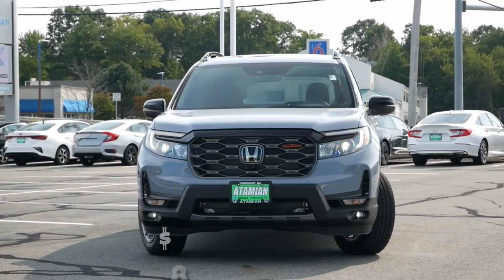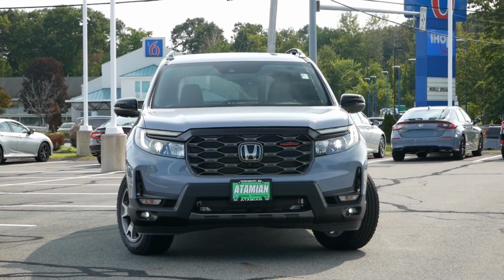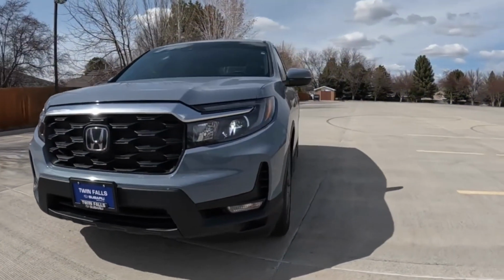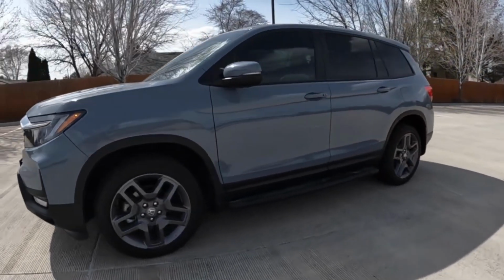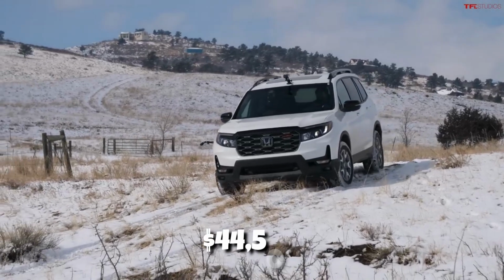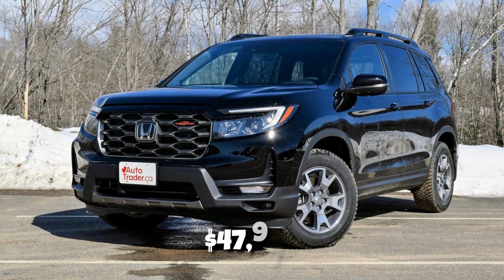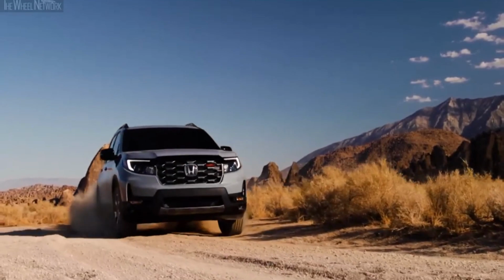With only a minor $800 to $1,410 bump in prices despite its remarkable upgrades, your bank account remains cheerful. The Honda Passport starts at $41,900. That's for the XL trim, which comes with all-wheel drive as standard, as well as many more features. Passport Trailsport starts at $44,500, and the top Black Edition model, starting at $47,970, doesn't have a long options list to raise its price because virtually everything is standard here.